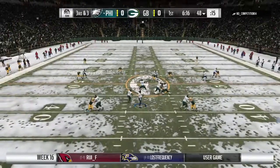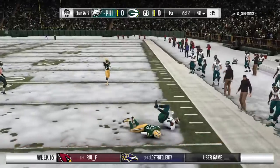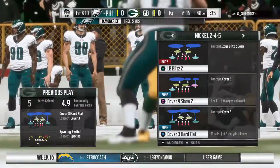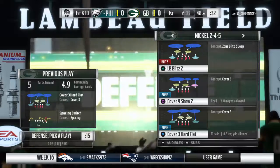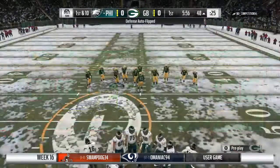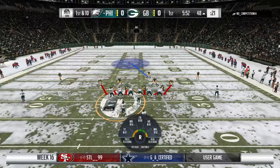Now Bortles. And he's got Moncrief. And he gets it down to the 48, enough for the first. First time that they've called his number tonight, and it gets him a first down. So into Packer territory now. Here's 1st and 10 at the 48-yard line.